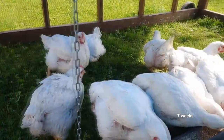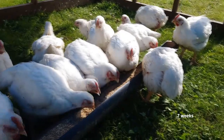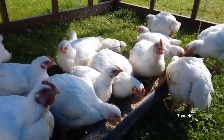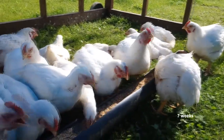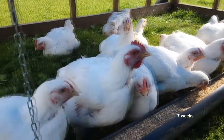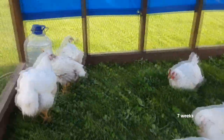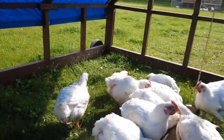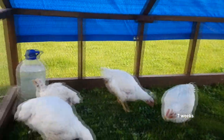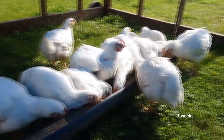10 chicks are females, 10 are cocks, so just split half-half. It's very easy to distinguish them now. Overall, everybody's happy. Just 2 of them are pretty small, but well, that's the nature. All looks good.